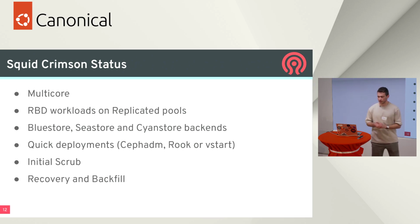We also have quick deployments. By quick, I mean easy and nice and friendly. Because Crimson needs to know which CPUs are available, we expected users to really mask which CPUs should be used. It's not so friendly, and once you have many OSDs, it becomes quite a problem. So this is the term quick now. It's being done in a more automatic fashion, and now we can just deploy Crimson OSD and let the scheduler find the available cores and do that work for you. So we can deploy it via Cephadm, Rook, and vstart also for development purposes.